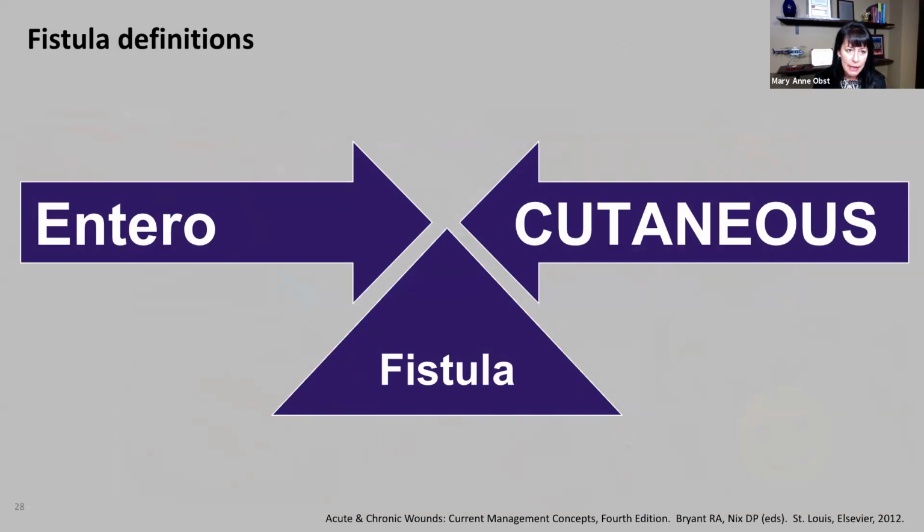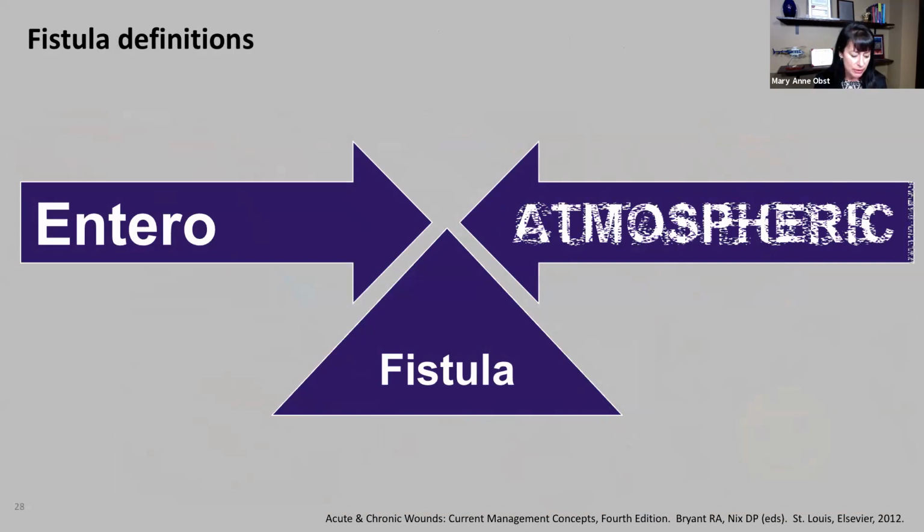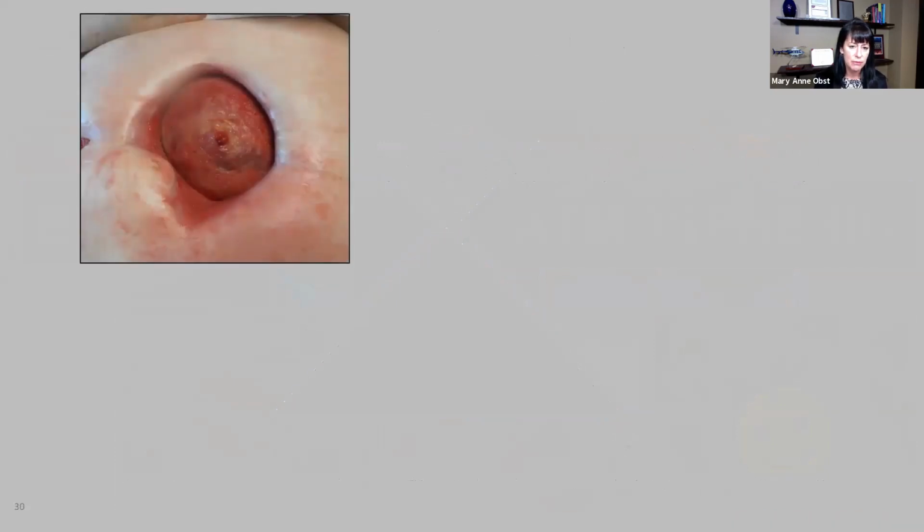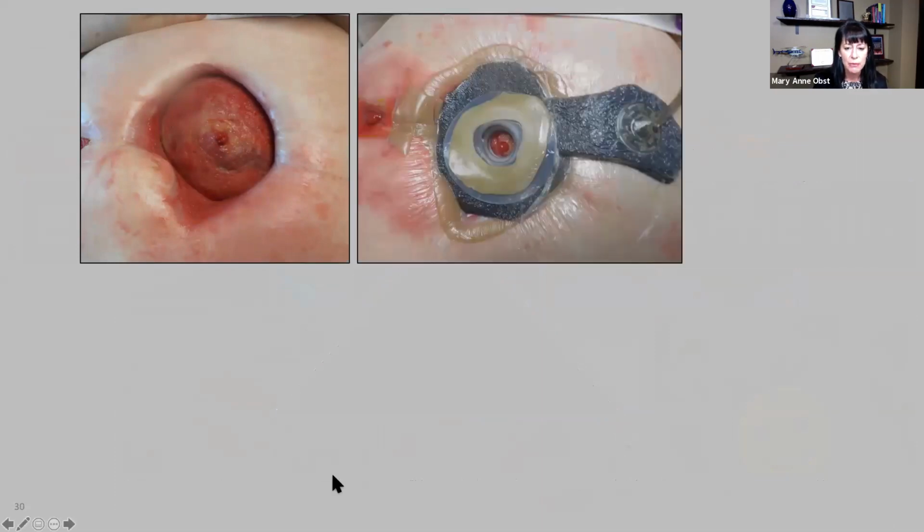So let's go to enteroatmospheric fistulas. Fistula isolation with negative pressure in a pouch is something that we do frequently. So this lady has this cutest little fistula right here. And so we're just isolating it with, this is the fistula funnel. And then I'm offsetting the track pad to the side because I didn't have enough room to put the track pad really right where the fistula was.